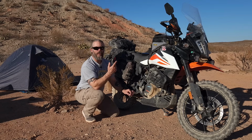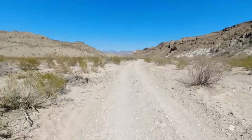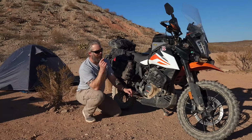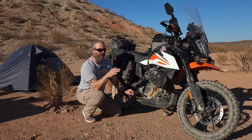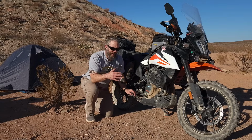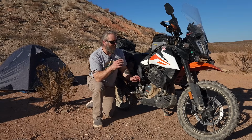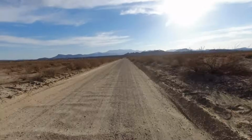So really the three key things that I think have made this bike way better off-road and able to tackle something like River Road and more challenging stuff are the knobby tires, the fork extenders, and then the suspension. With those things, it makes such a big difference. It makes this bike really competent and capable. And to be honest, I had forgotten how much fun this bike was to ride off-road and how easy it is to ride off-road.